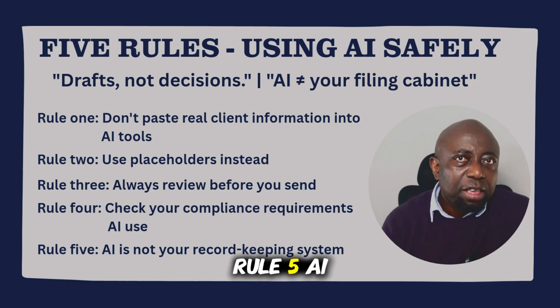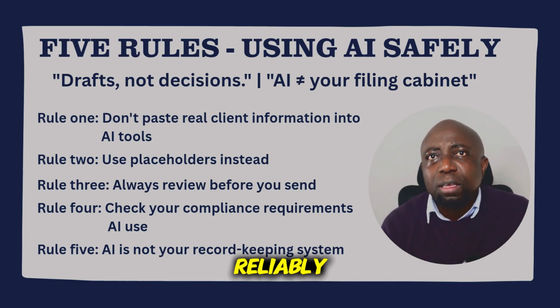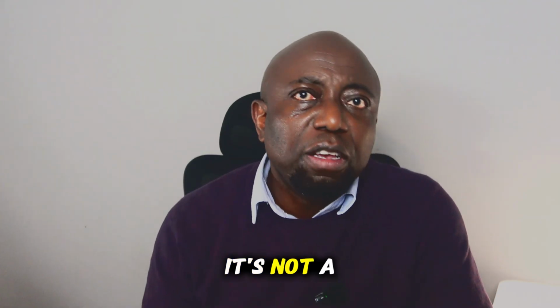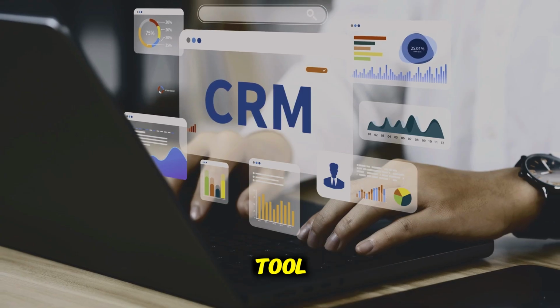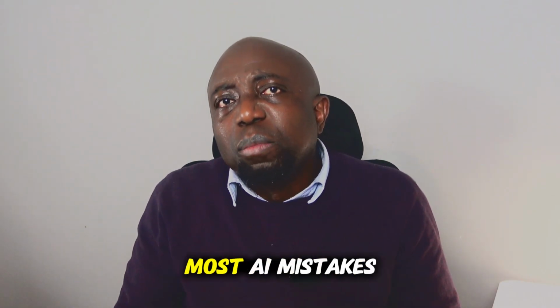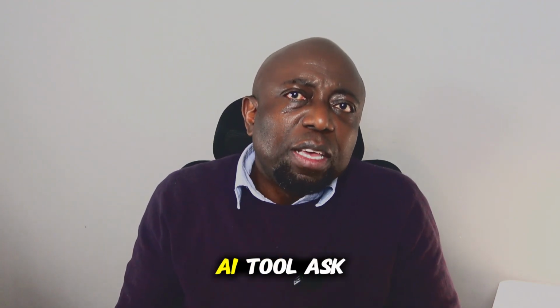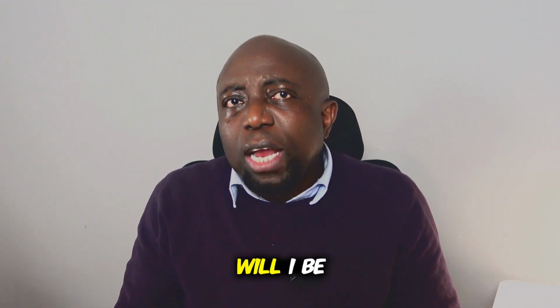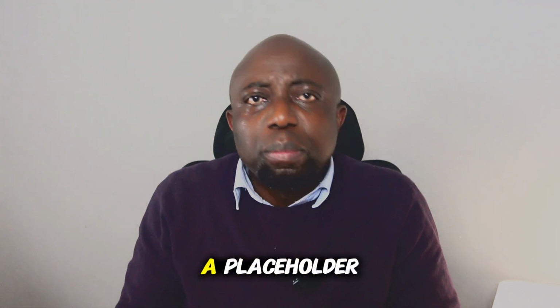Rule 5. AI is not your record-keeping system. It doesn't store reliably. It doesn't audit. It's not a substitute for your CRM or your documents tool. Here is the habit that prevents most AI mistakes. Before you paste anything into an AI tool, ask yourself, will I be comfortable if my client could see what I just typed in? If the answer is no, use a placeholder.